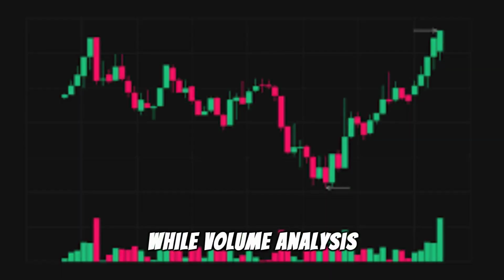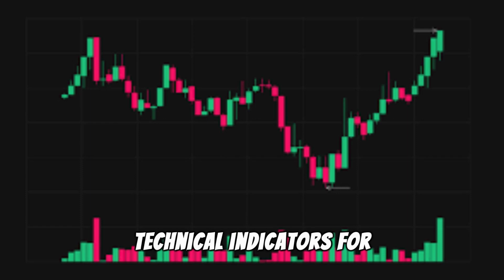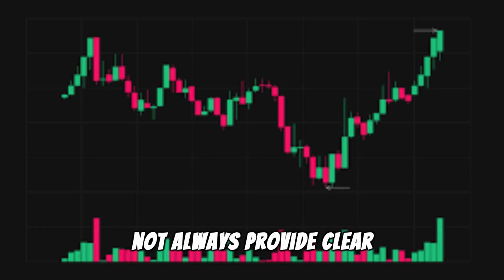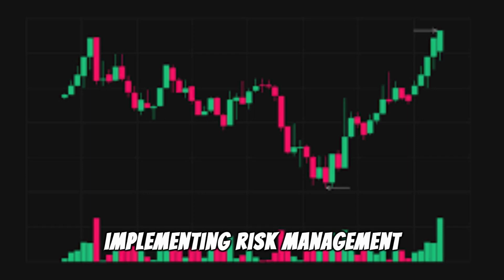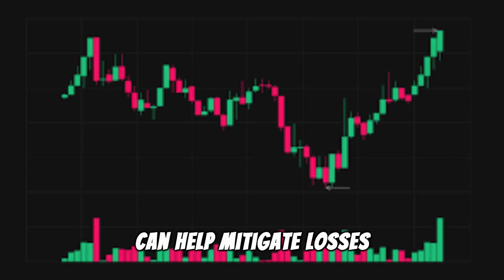While volume analysis can provide valuable insights, it's essential to use it in conjunction with other technical indicators for confirmation. Traders should also set realistic expectations and understand the limitations of volume analysis, as it may not always provide clear signals in choppy or low-volume markets. Additionally, implementing risk management strategies, such as setting stop-loss orders and diversifying portfolios, can help mitigate losses and protect capital in volatile markets.